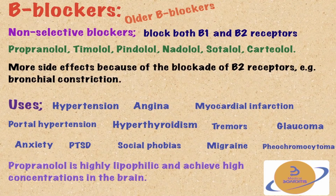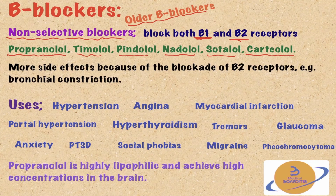The next class of beta blockers are the non-selective beta blockers. They are called non-selective because they block both beta-1 receptors and beta-2 receptors. These are older beta blockers compared to the other classes. These include medications like propranolol, the first one in this class, timolol, pindolol, nadolol, sotalol, and carteolol.